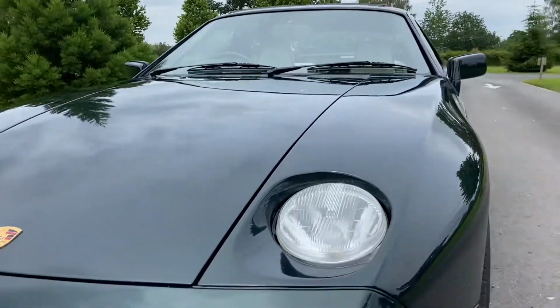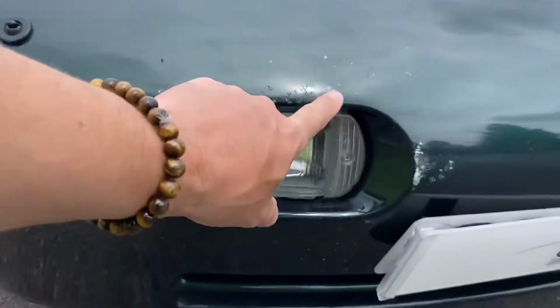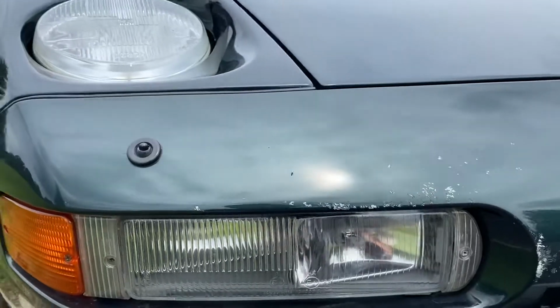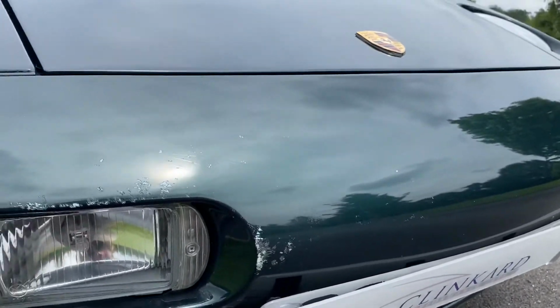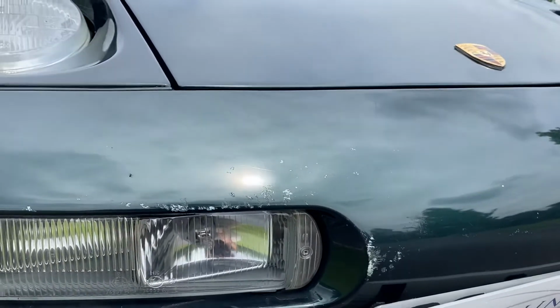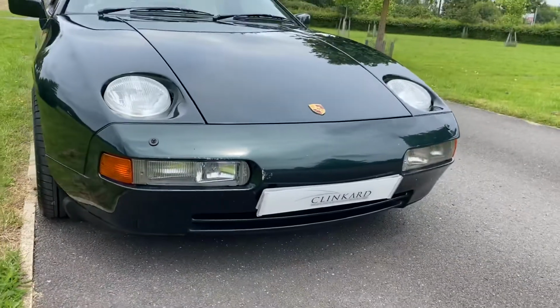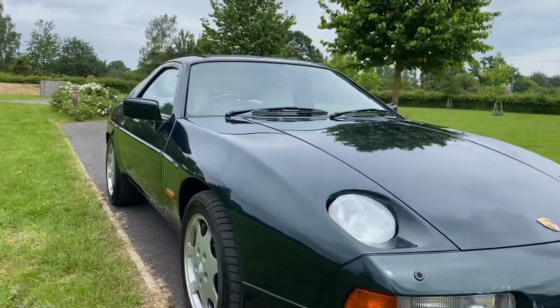Now we do have a little bit of a cosmetic rash here, and it really is just purely cosmetic. There's nothing structural there, so we are going to have that painted, and it'll be painted really nicely. But I wanted to show you that just because obviously it will have fresh paint on it, and it's not because of accident damage or serious accident damage. It's just purely because of a little bit of paint work.